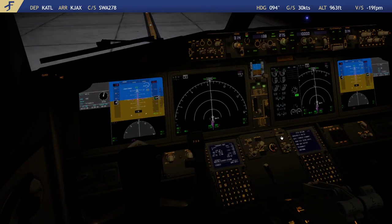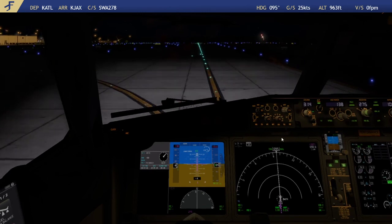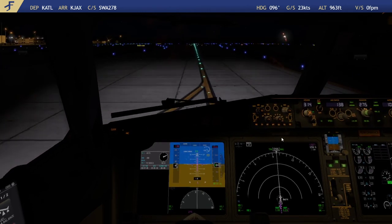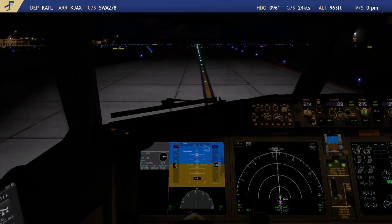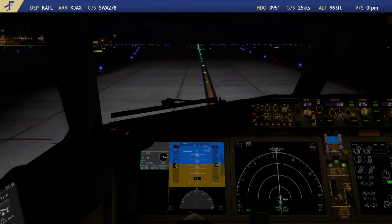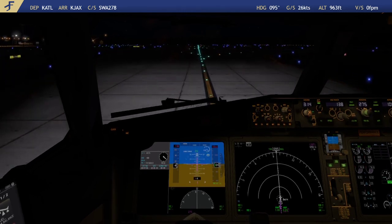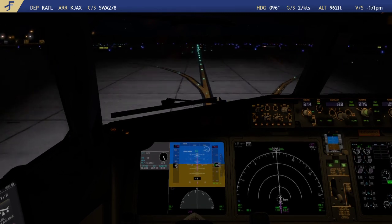Let's go ahead and switch this over to that side, so I get a nice big display. Delta 1869, radar contact, altitude passing 2,400. Delta 1869, roger, climb and maintain 14,000.